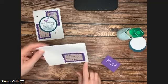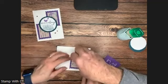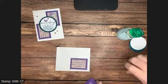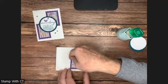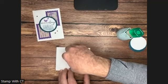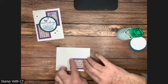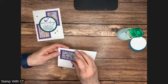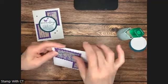Does that look straight? No. It's a little bit wonky, isn't it? You got it? I'm gonna try. Okay, see if you can get it to cooperate. Teamwork. There we go. So these rectangles are going to overlap just a tiny bit underneath our sentiment.